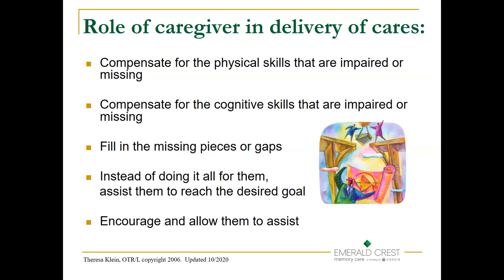The sooner you have somebody seated in a wheelchair, the quicker they're going to lose their muscle tone and strength to be able to participate in all sorts of other things, which is going to make care delivery in other areas more challenging. So really the name of the game is partner with the person and let them do as much as they can. You fill in the gaps where needed.